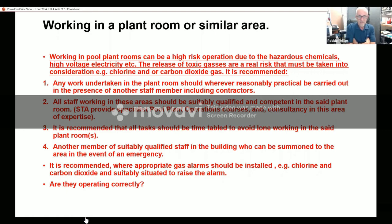And we provide, as the STA, specialist pool plant operations courses and consultancy in this area of expertise. It is recommended that all tasks should be timetabled to avoid lone working in the said plant rooms. Another member of suitably qualified staff in the building who can be summoned to the area in the event of an emergency.